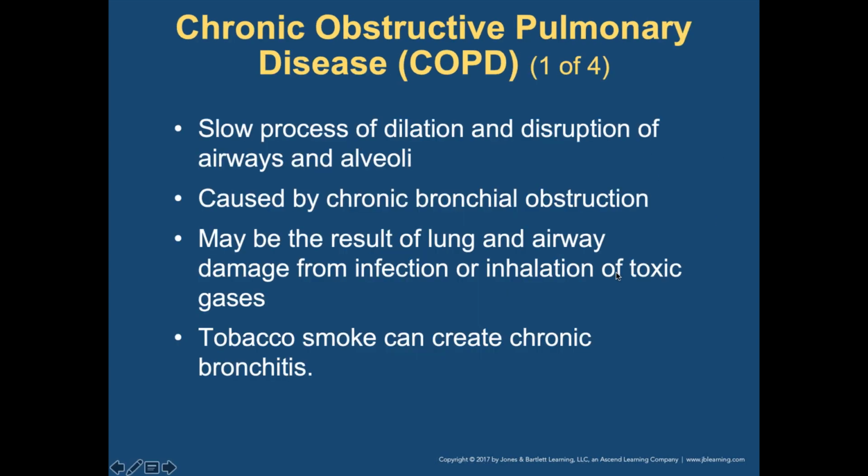All right, so COPD, chronic obstructive pulmonary disease. It's a slow process of the dilation and disruption of the airway and alveoli. It's caused by chronic bronchial obstruction. So COPD is a big umbrella term that we use to describe a lot of different lung diseases. Some of those may be emphysema.